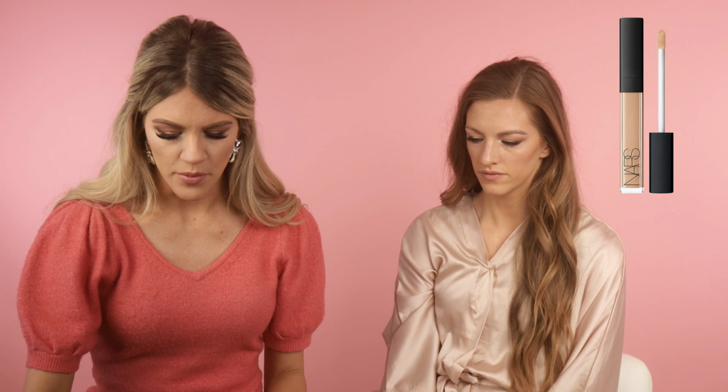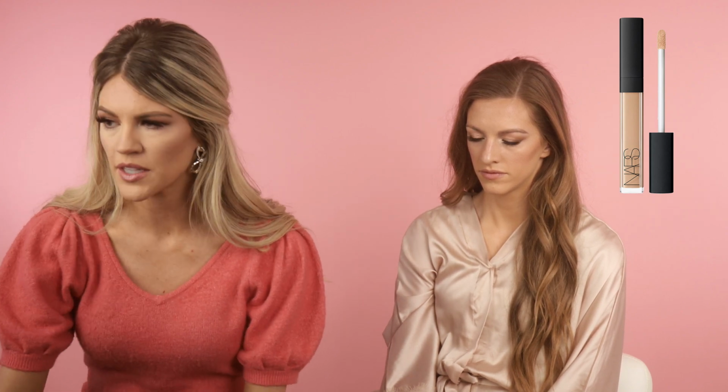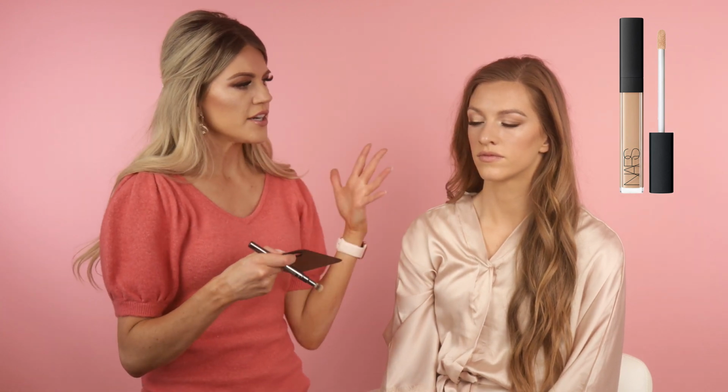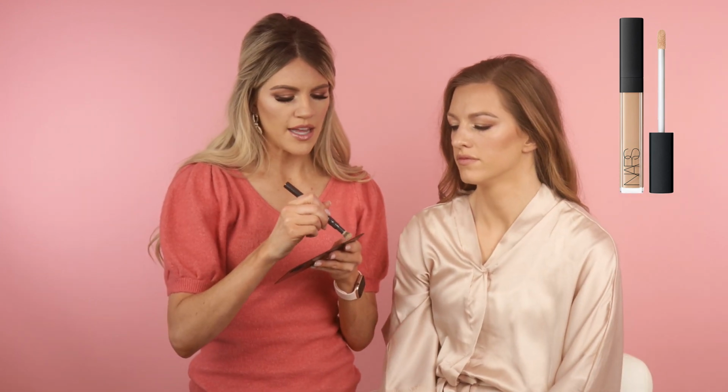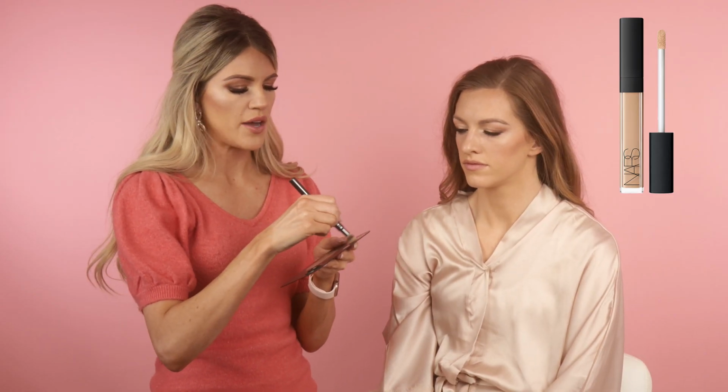I love a bright under eye. You'll see me doing it on people a lot. I feel like it's very flattering and it's really, really pretty. So let's say you're getting your photos done and you want your makeup to last a long time, but you still want to be bright underneath. This is how I would do it.